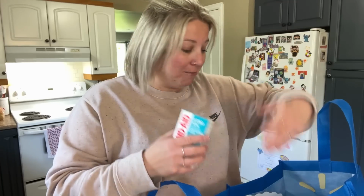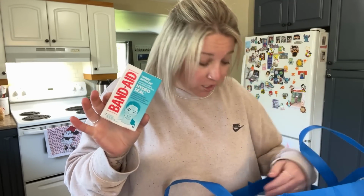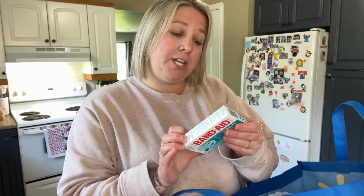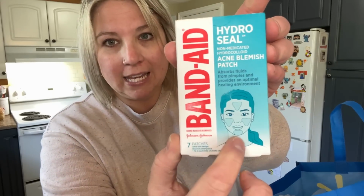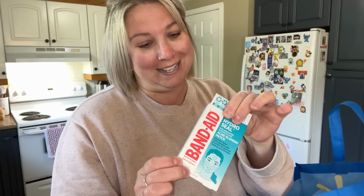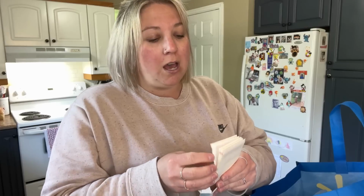This is all over the place, guys, because I really just threw everything in here. I got these. I seen these on TikTok like a year ago, I want to say, and I've never tried them. These are the HydroSeal non-medicated hydrocolloid acne blemish patch. But I've seen other people use these. And because I'm a pimple popper, yes, I also like to watch that kind of content online. I know it's not for everyone, but it's very satisfying for some of us. Okay, so leave us alone and don't bully us. I wanted to try them. They were like $9. But when I buy my pimple patches from Sephora, I pay like $40 for a big box. So what I found is absolutely more affordable. These are way more affordable.